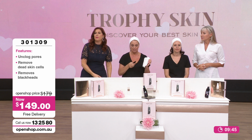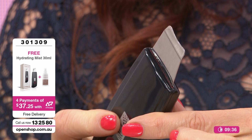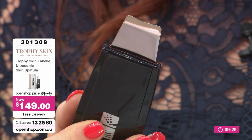I'm going to show you on the clean one. This one has my fingerprints all over it. It's stainless steel, it's not sharp, it's not a razor blade. Now, if you have a look at that close up, it's got this lovely little shape. It's a little concave so that it really does mold and shape to the cheekbones, the chin, under the lip area, around the nose.